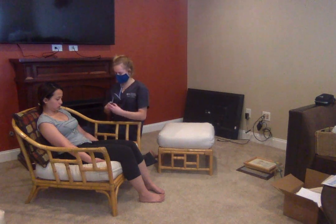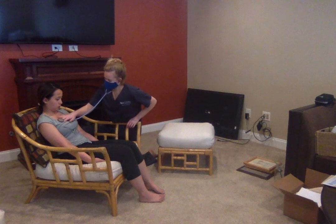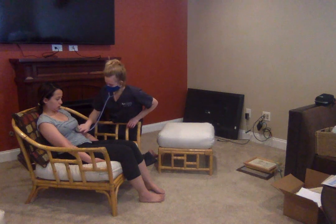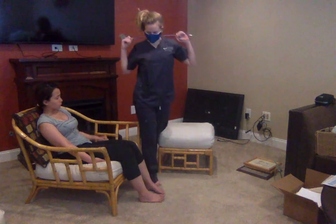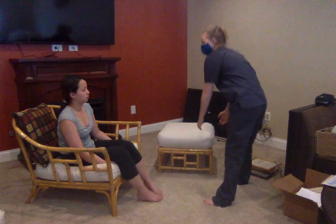I'm going to auscultate those same heart sounds, but this time using my bell. Aortic, pulmonic, tricuspid, and mitral. Heart sounds show no signs of gallops or murmurs. I'm going to inspect your abdomen.